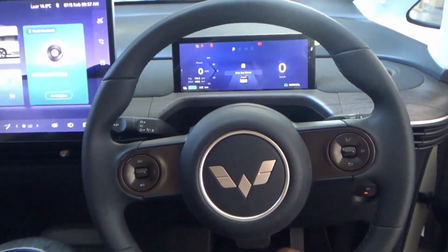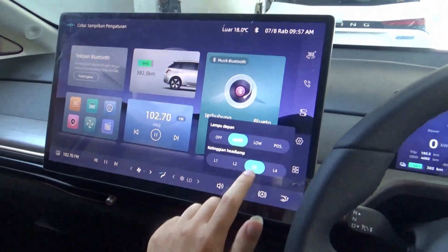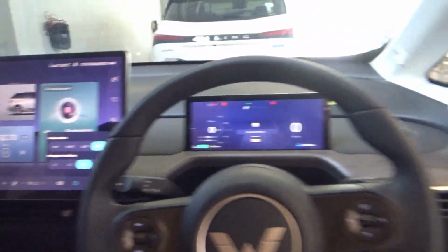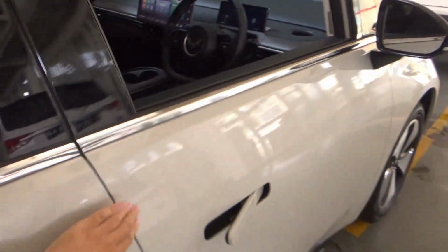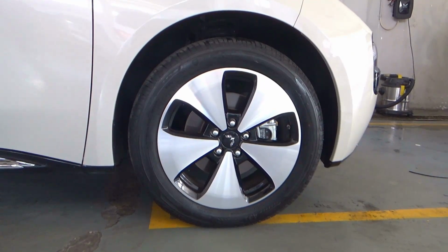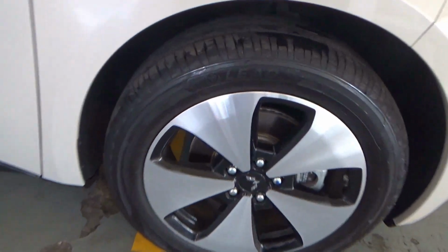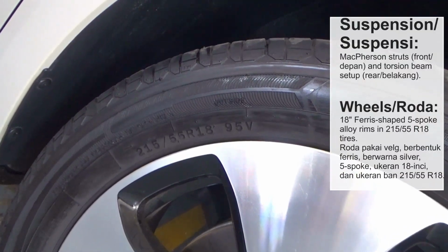Now let's take a look at the exterior. I have to turn on the lights with the touchscreen, and roll down the driver's side window. For the wheels, these have 18-inch ferro style, 5-spoke alloy wheels in black, with 215/55 R18 tyres.